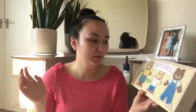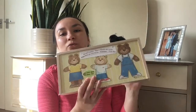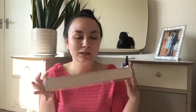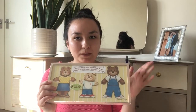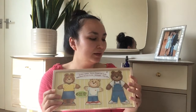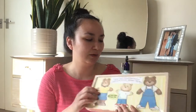Riley loves puzzles, so I think she is really going to enjoy this. And I like that it's in a little carry-all kind of box because I'm thinking this would be really good for when we're in the car for longer periods. We've got a bit of a road slash ferry trip coming up because we're going to Ireland, and Duncan got a really good deal on a ferry ticket.